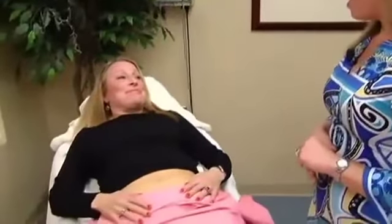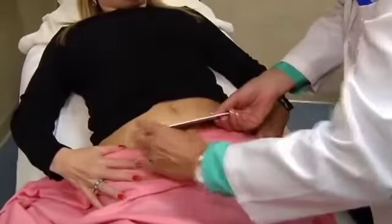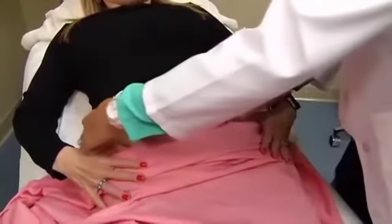I had to see this. Stacy Silk Rome wants her muffin top gone. I'm here because I have a patch of fat right here that I cannot get rid of. I probably do sit-ups every single day, 100 sit-ups, and it won't go away.